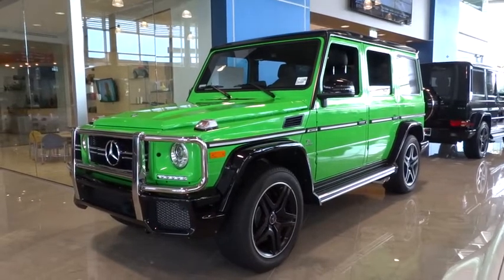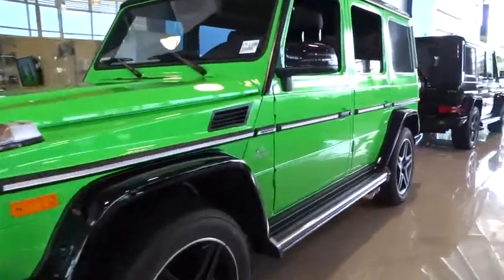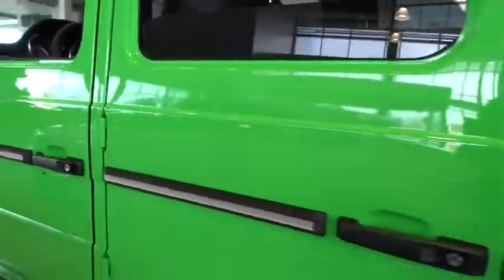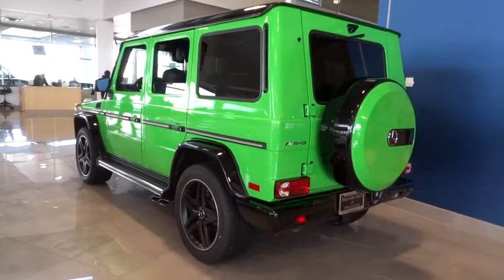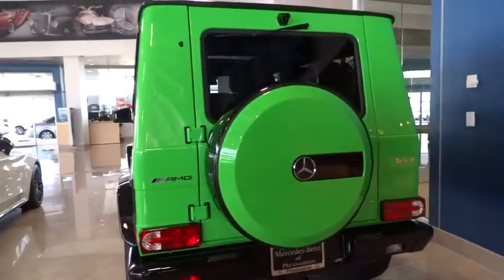2017 Mercedes G-Class. True to its name, the Grand Edition package dressed up the M-Class exterior in a grandiose fashion. Grand Edition M-Class models come standard with unique 19-inch Y-spoke aluminum wheels, and 20-inch rollers are optional. Here are some of this vehicle's great options.